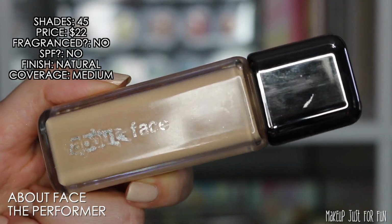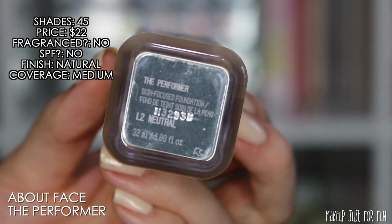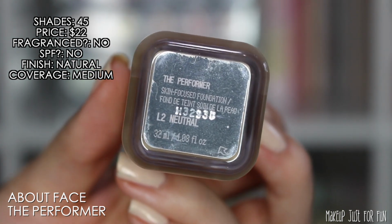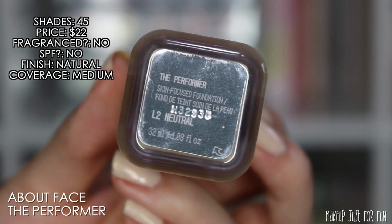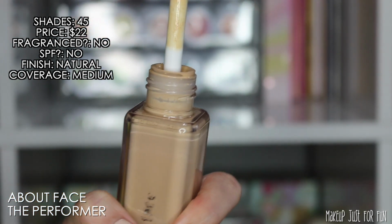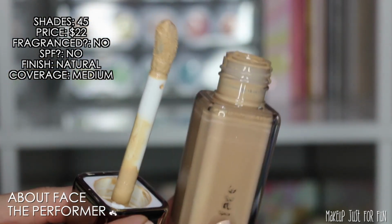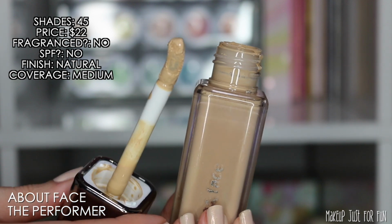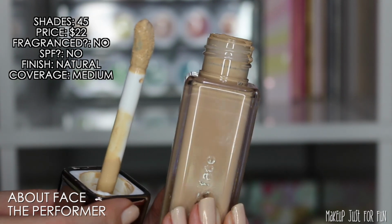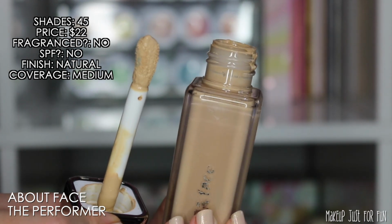First of all, it has a stopper on top to keep the product from leaking out with this doe foot style applicator. And that stopper has to be really tight so that none of the product and the oils and all of that stuff can leak out. So I always struggle to remove the wand without flinging foundation everywhere. And sometimes they loosen up, but typically it just continues to be a small annoyance that flings foundation around.